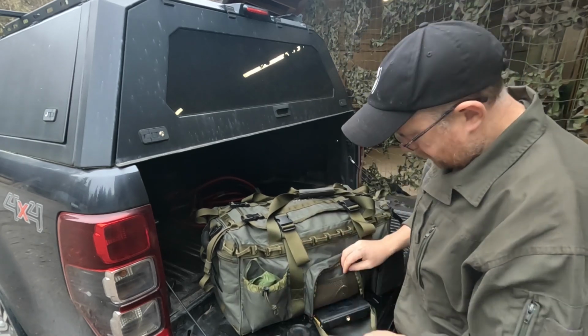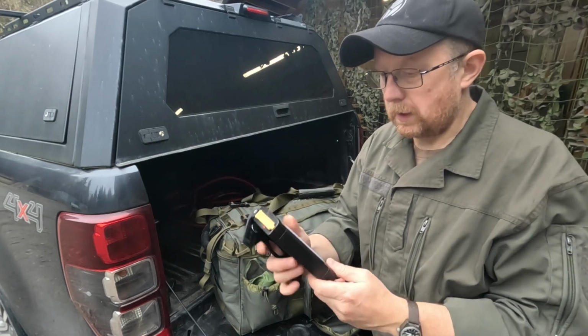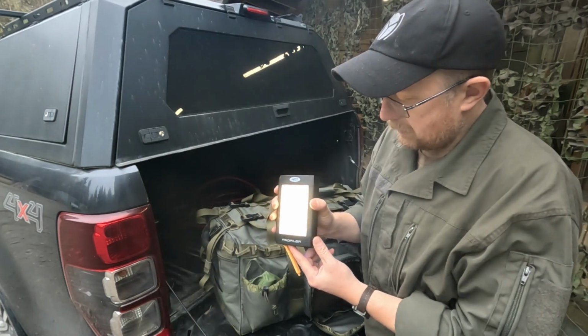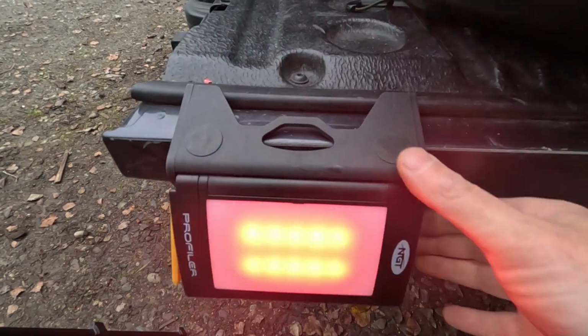In this pouch, this is a 20,000 milliamp battery charger, solar generator as well, so it'll recharge on the solar. But it's a really good light as well. Loads of different settings. If I hold it down, I think it's red as well, red light. You can see that flashing. Plus it's magnetic, so I can stick this to the outside of the vehicle.